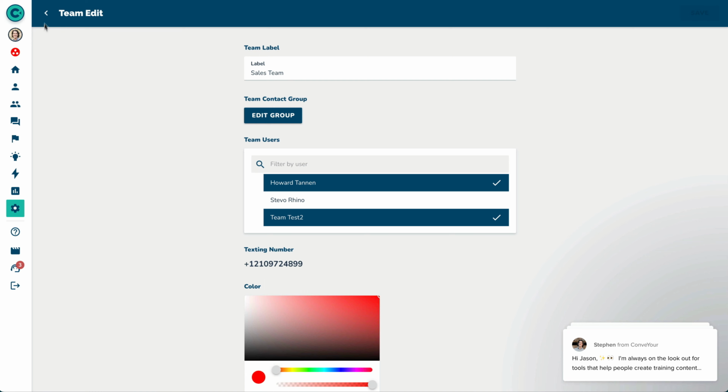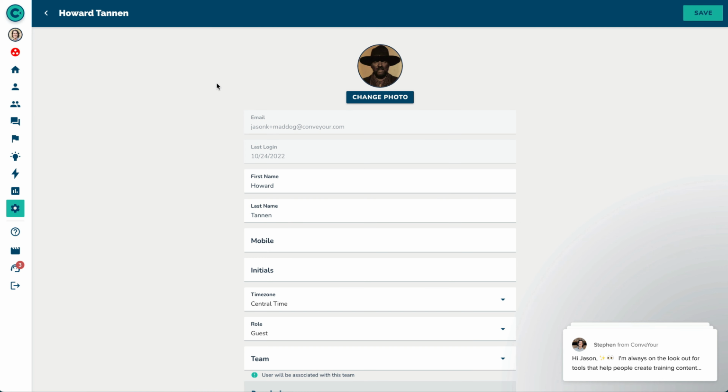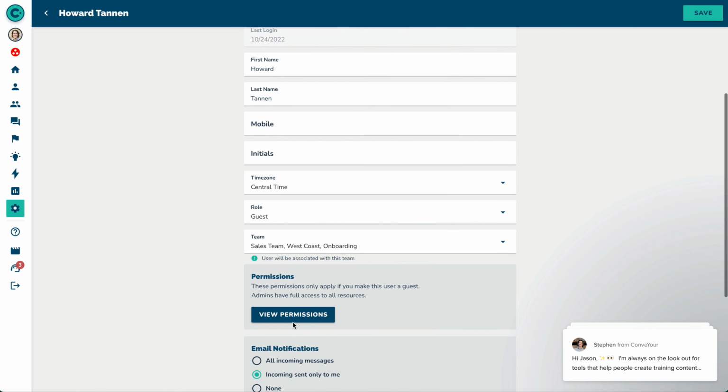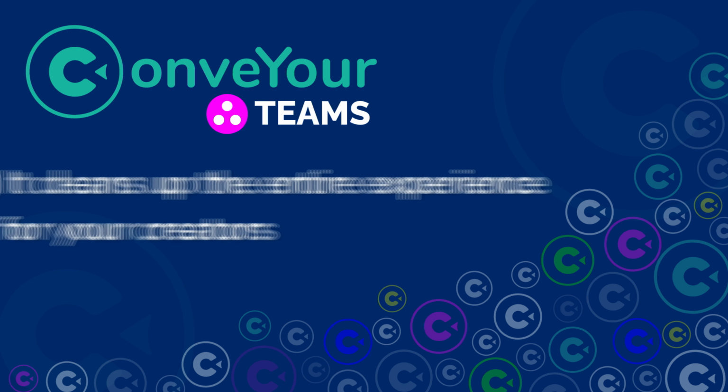There's also this amazing thing here, which is that when we go back and we look at our users, I can invite somebody as a guest user. So Howard Tannen here is a guest user, and I can set permissions for Howard Tannen where he has full access to campaigns, but he doesn't have access to lessons. And you know what that would do is maybe Howard is responsible for releasing the content, but not the creator of the content. Or maybe you want to do it the other way where you have a subject matter expert, an SME, and that person will create the lessons, but they really don't need to release any lessons. So you give them no access to campaigns because maybe you have one specific person who can do that. So this is an amazing thing that really gates content and keeps people from messing with other content in the team. Which leads us to the final point.